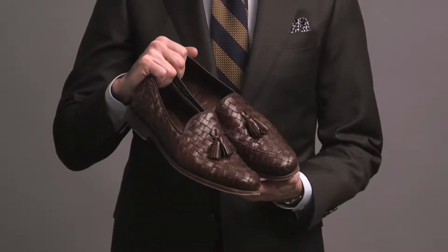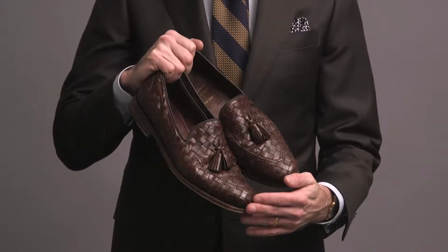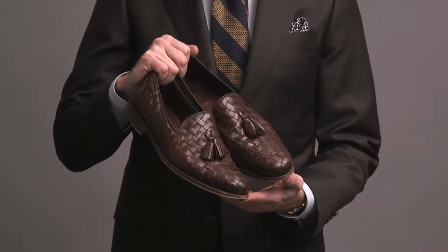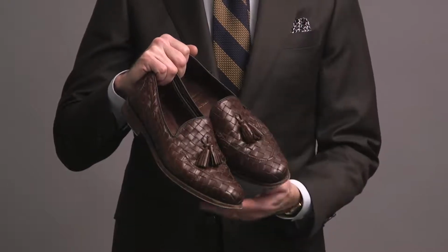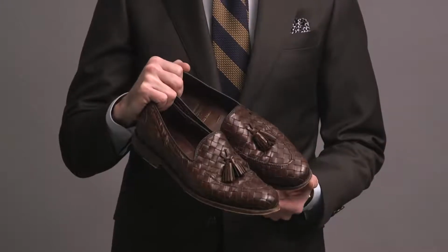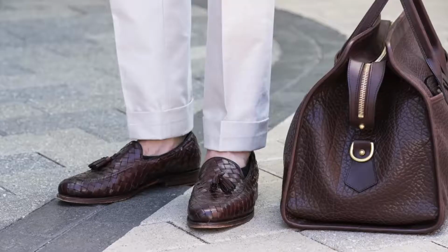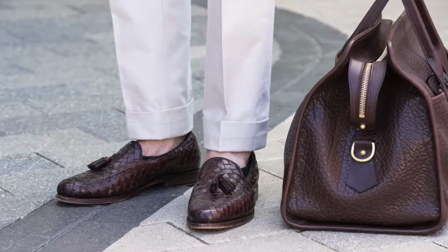Another discontinued, I believe, model here by Allen Edmonds. This is the Palm Beach. There are a few sizes left on the website, but the pickings are very slim. It's such a cool shoe. I don't know why they would discontinue it. It has a woven leather here, as you can see. Tassels. This is another loafer that I love wearing in the summertime. It always gets lots of compliments.